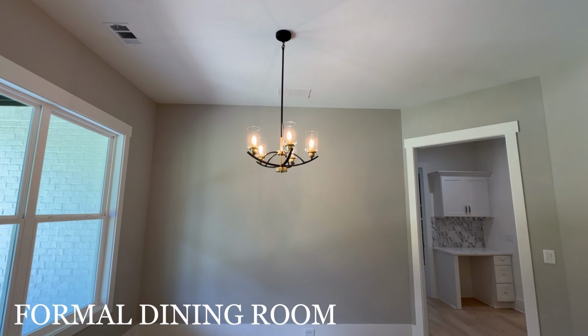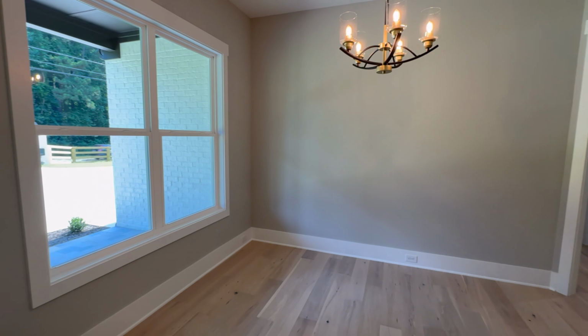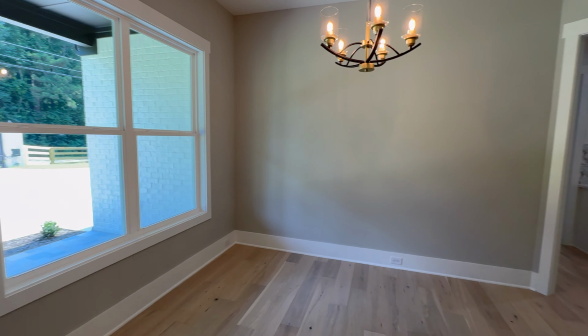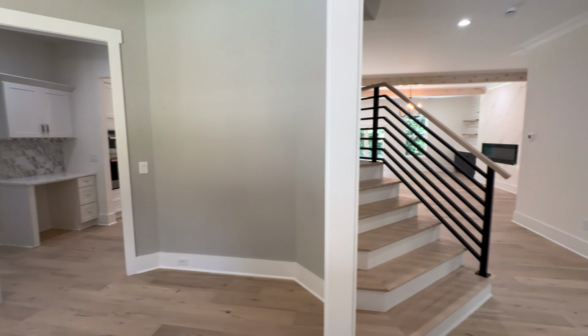You keep walking, and to your right, you will find a room that could be used as an office. I like how private it is. Next to it, you have a full bathroom.